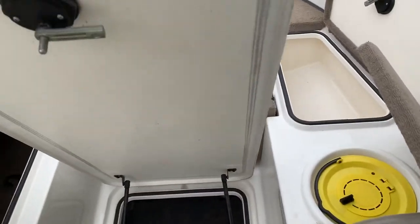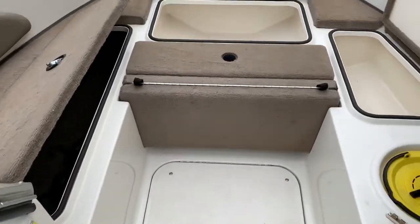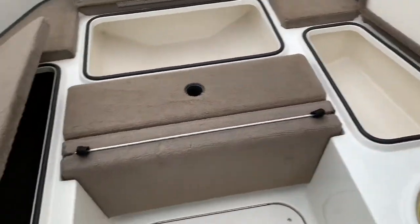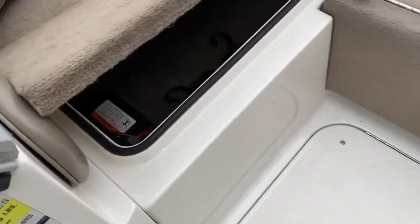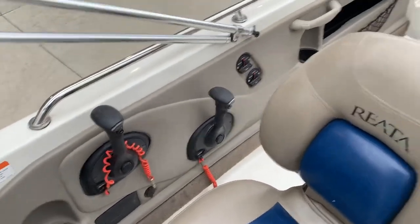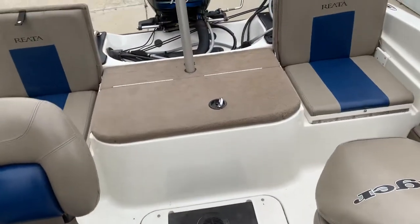And then at the front, in the pictures you'll see, this comes up and makes a deck that comes completely back to here. Live well here, mini bucket storage, good storage here, charger, two controls, one for the kicker motor. Folks, this boat is absolutely loaded. Here's your live well system back here.